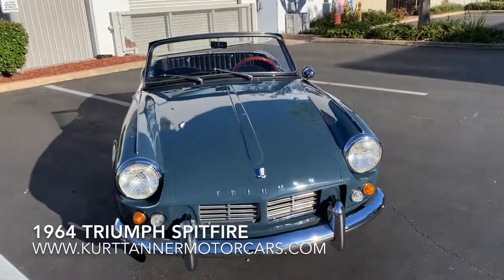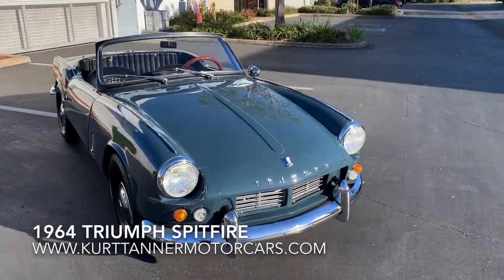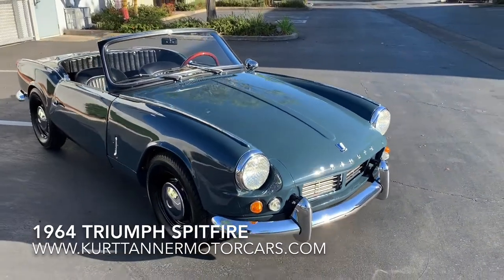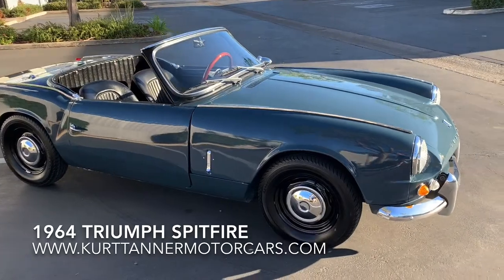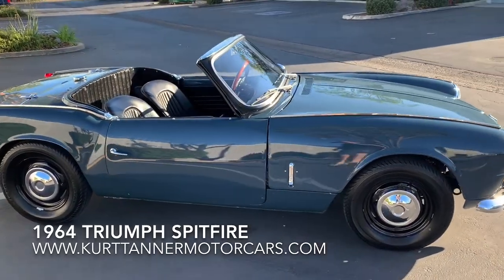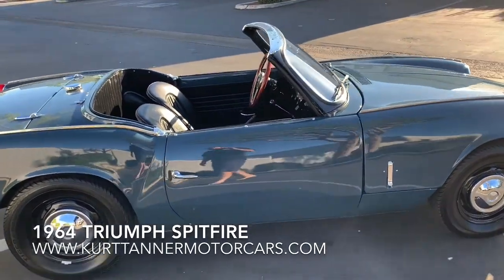This car's stunning. I mean, as of late, we've been seeing some of these cars in Europe break $30,000 in this really lovely restored condition. So this car's a stunner.